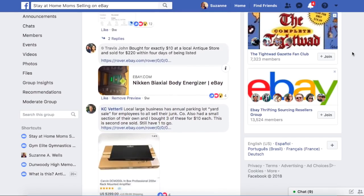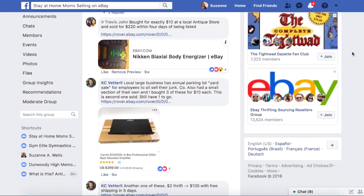Okay, we've got Travis here. Bought for $10 at a local antique store and sold for $220 within 4 days of being listed. Let's see what this is.